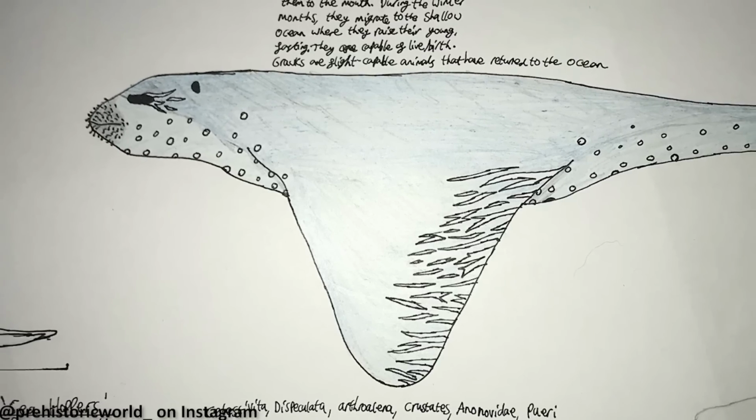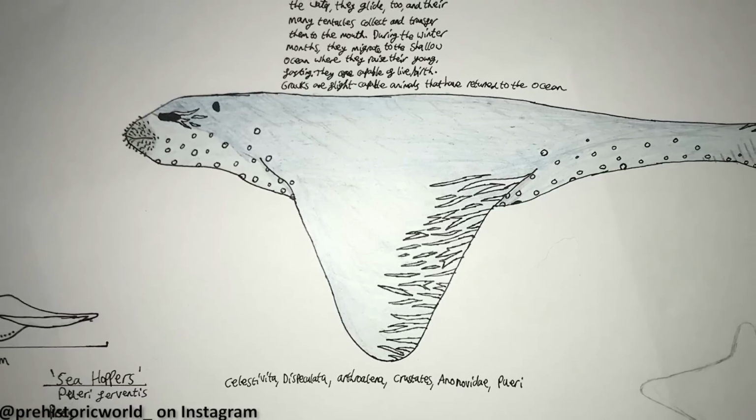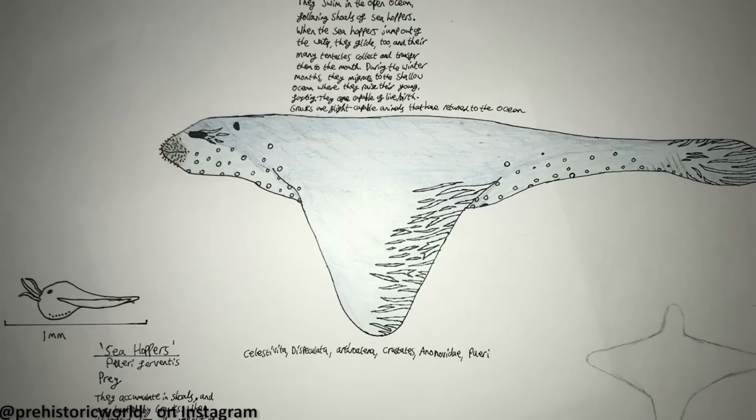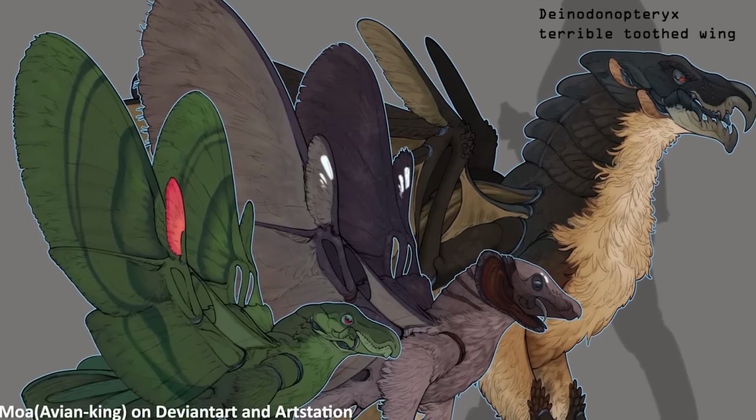The most basal taxon in this group, Avimaris westonium, descended from the aerial common ancestor of the Ichthyowestonian plus ornithosmilid clade, but has actually now returned to the water, though it is still able to leap out and glide for short distances. The clade Dracolodontidia is also included.